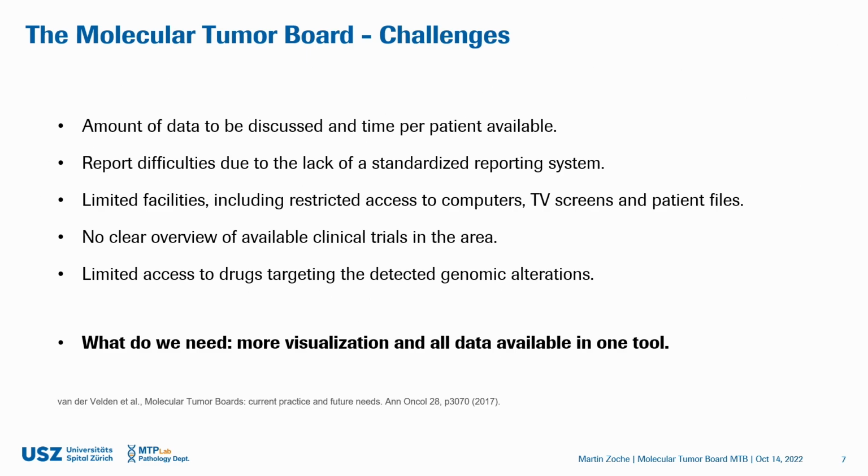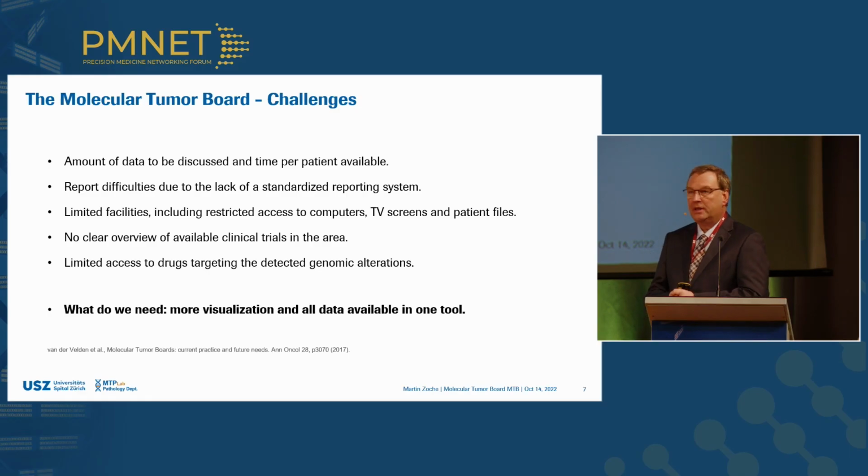But when we are coming together in the tumor board, some challenges came up. The amount of data we are discussing and the time per patient available is really a topic. That means all the information which is needed in the tumor board has to be present at the time. You cannot go into a database and start looking at something when you discuss a patient. There are so many experts coming together, time is really valuable. That means everything has to be available on the spot.